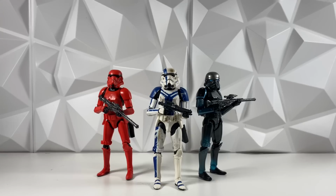Because originally when the first Mandalorian credit collection came out, the end credits didn't look like the actual characters because they were original concept arts and concept designs. So the Mandalorian in the original credit collection didn't look like the Mandalorian we actually got in the show. And so that was a cool idea.